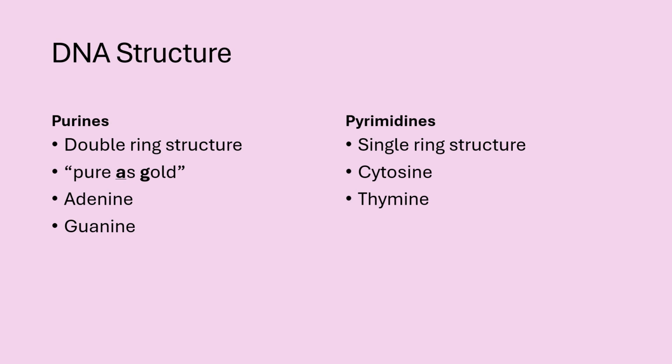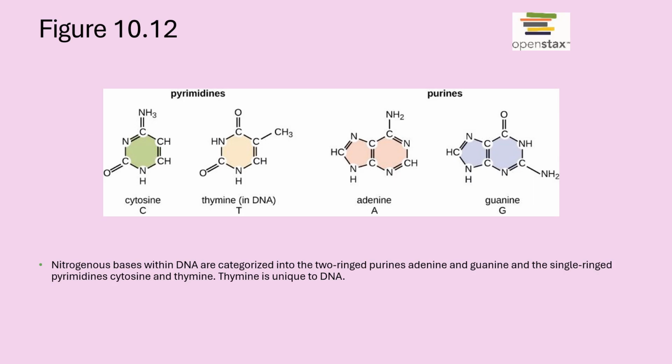Some people remember it as pure as gold. Purine, A for as, G for gold. The pyrimidine will be your cytosine and your thymine. Now you do not need to know the structures as far as being able to draw them out, but here you can see that the pyrimidines are the single ring structure, and then over here your purines are the double ring structures.